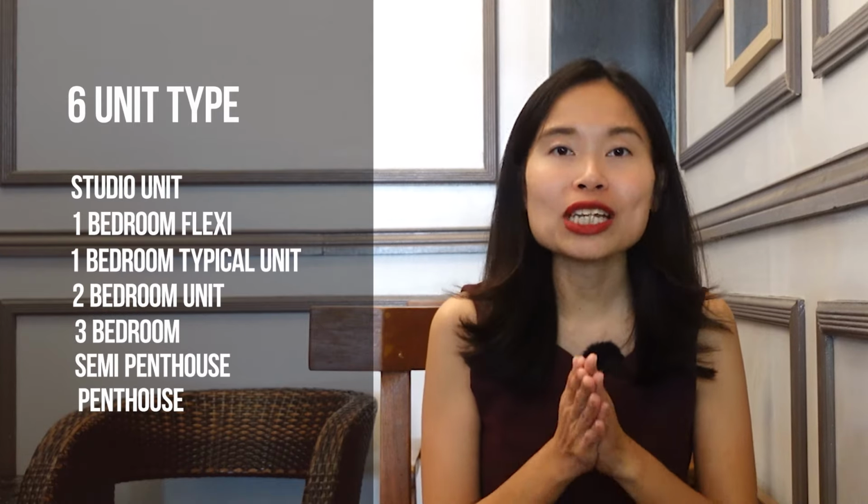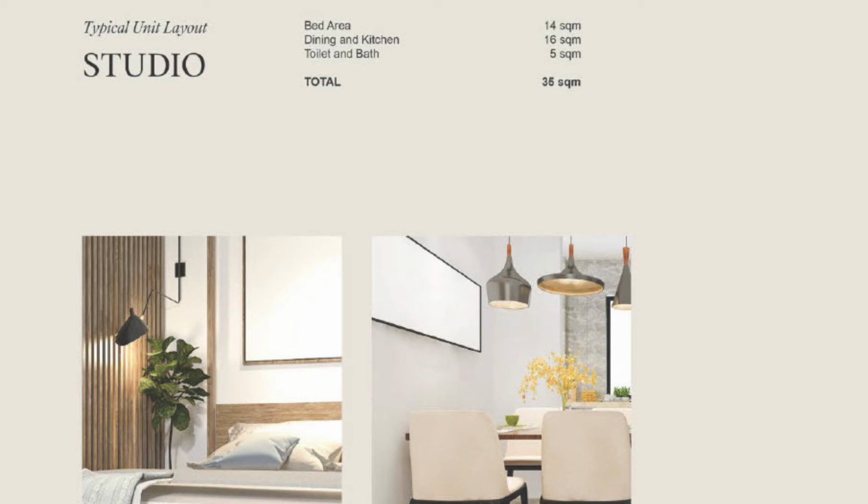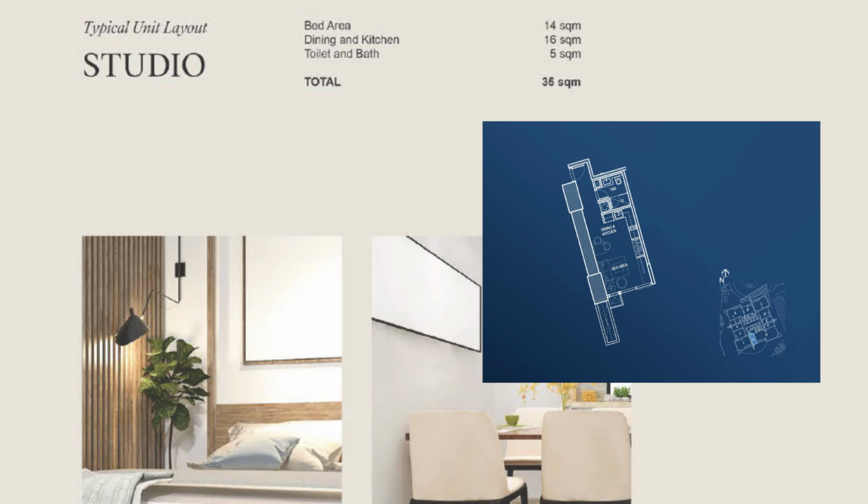Now let's talk about the sample computations. So earlier I mentioned that there are 6 unit types. So each of the units actually have a parking allocation, except for the studio units located on the 1st to 5th floors. So if you're going to get a studio unit on the 6th floor and above, then this also has a parking allocation. So it's very important for you to get a parking unit because it's very difficult to find parking in Cebu area.